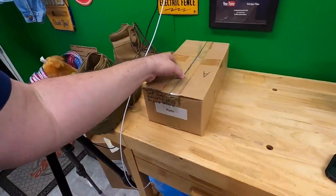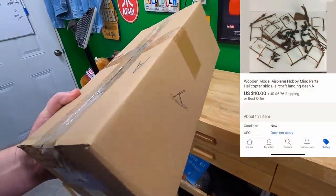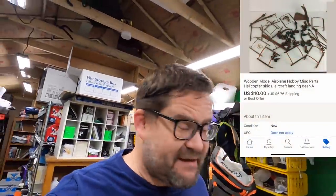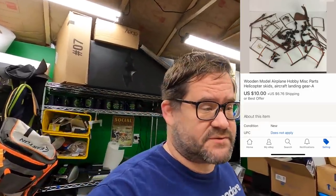All right, I had this out because I wanted to make sure I still had it before I accepted an offer. This item right here, I've had this up for so long. I mean, it's been years. And somebody sent me a $10 offer on it the other day. These wooden hobby parts of some sort. And I took that offer because I've had it so long. $10 plus shipping on top for that.